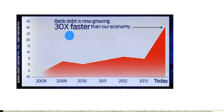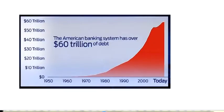Here's some little facts here for you. The bank debt is growing 30 times faster than our economy. Well, that can't be good, right? The banking system has over $60 trillion in debt. And you can see, I've talked about this before, but when we went off the gold standard here in 1975, I mean, basically the government became unconstrained, right? And the banking system and everybody else levered just right along with it. As more and more debt was created, that's what caused the economy to grow. So we have a debt economy.